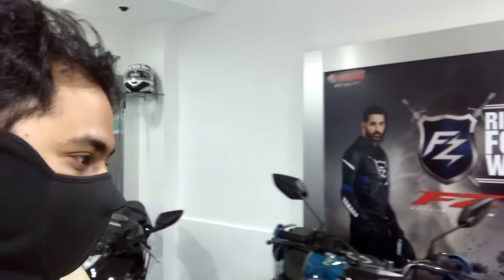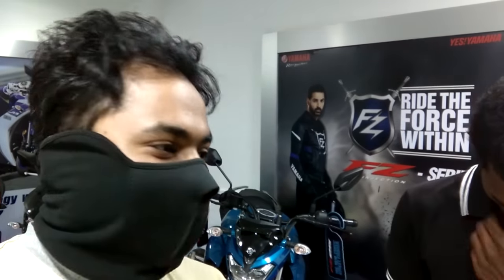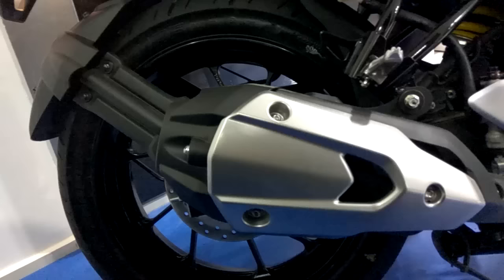Right, so now for the thing you guys have been always waiting for. Yeah, the exhaust note of the bike. Okay. So as you guys can see, it is very throaty exhaust. It is not dying like a kind of a thing, which comes because of its 250cc single pot.